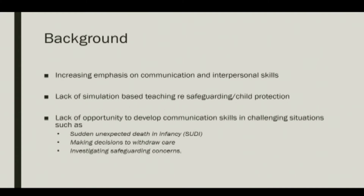We, as paediatric trainees, identified there was a lack of opportunity to develop some of these communication skills, particularly in challenging circumstances, because paediatrics, maybe more specifically than some other areas, is very consultant-led. So the first time that you are there to take the lead in some of these very difficult situations in paediatrics is when you're suddenly a consultant and you've never had any practice in it.